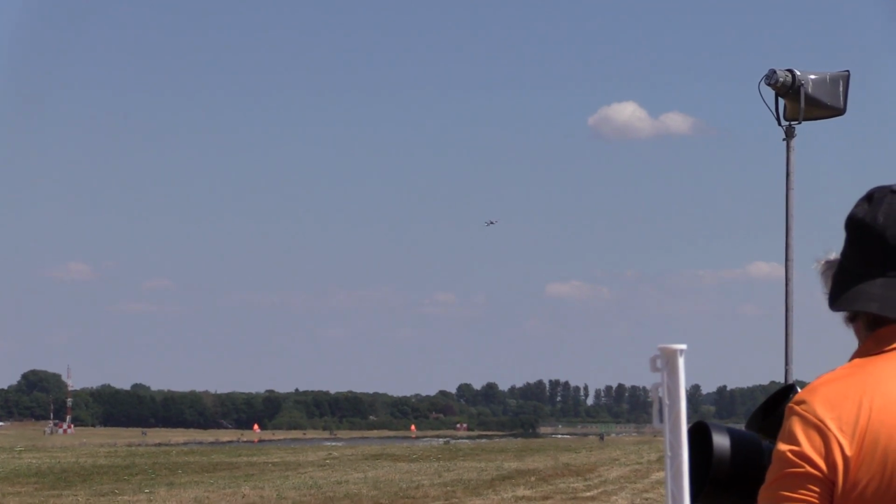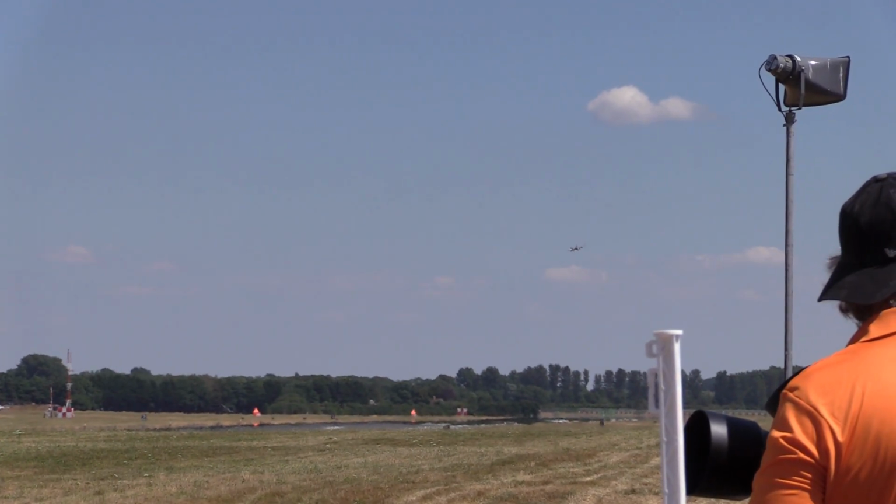Number 4 Squadron on the Hawk T2. We've got several Jet Provosts. We've got the Folland Gnat from the Gnat display team at North Weald.